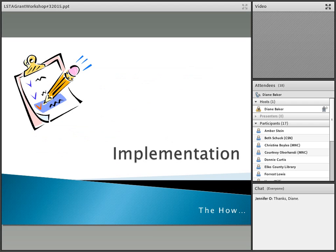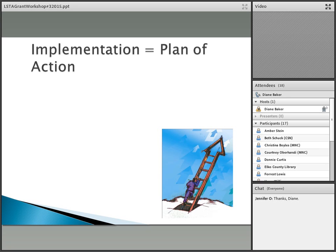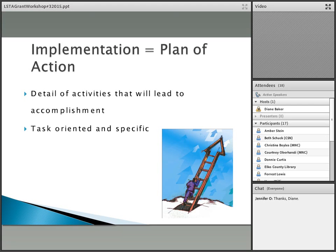Okay, well, let's get underway with implementation, and this is how you're going to roll out everything that you've proposed thus far. Implementation is your plan of action. It is the details of the activities that will lead you to your final accomplishment, to reaching your goal. So it's task-oriented, does need to be specific, not only for the reviewers to catch what you are planning to do and really feel confident that you have it laid out and not going to have any surprises, at least not the kind that would come from not having enough detail in your project plan.